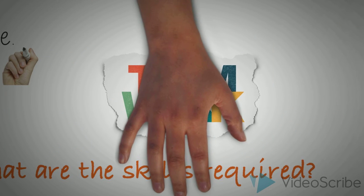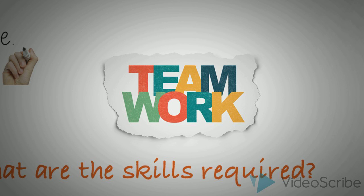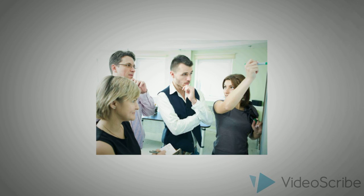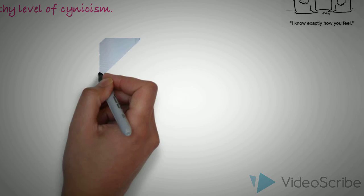Working in a team, delegating tasks, and at the end of the project being accountable for the outcomes and the recommendations you've made. And finally, at the end, ensuring that after the changes, the business process or the business in general is better off.